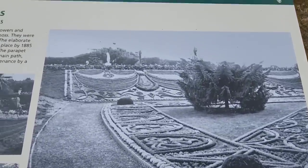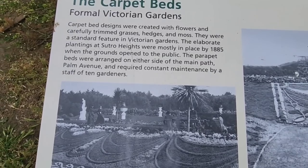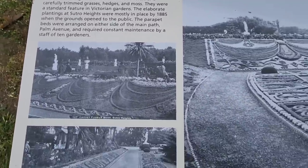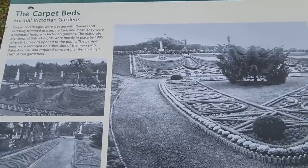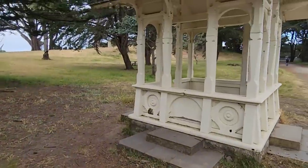Wow. Look at this, the elaborate plantings at Sutro Heights were mostly in place by 1885 when the grounds opened to the public. I mean, this kind of garden takes years to design and develop. There's the original well site.